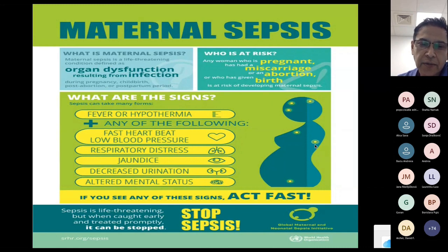So what are the signs? The woman will come to you with fever, feeling hot, uncomfortable, maybe a tender uterus, and offensive vaginal discharge. But what you are going to elicit in the way of signs is a fever or hypothermia. So not always a raised temperature, but sometimes in the later part of the process, you can have a shutdown of peripheral circulation, and you can have hypothermia or cold extremities, plus any of the following.